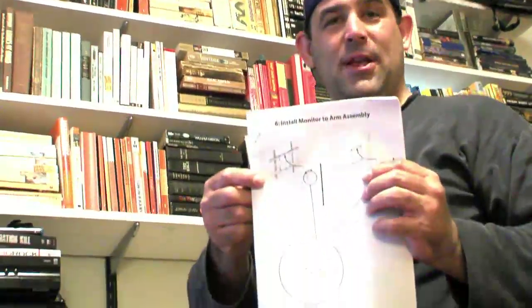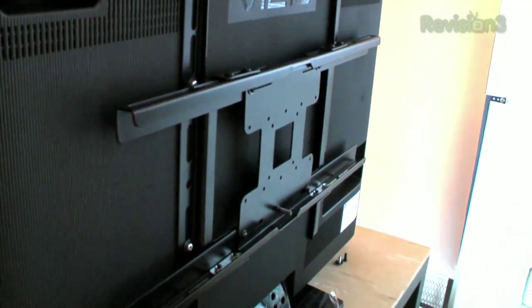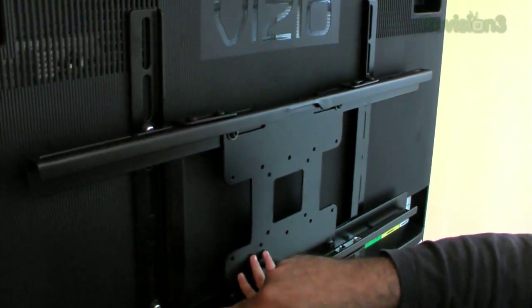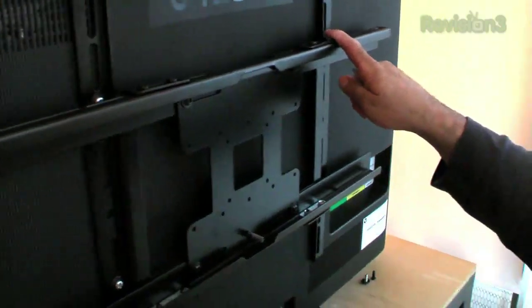Fastener covers are installed. Now it's time to install monitor to arm assembly. Right now though, we're going to undo 1, 2, 3, 4, 5, 6, 7, 8 hex fasteners so we can get to these 2 screws up here.